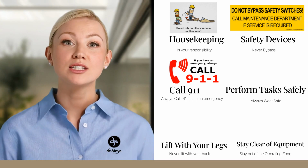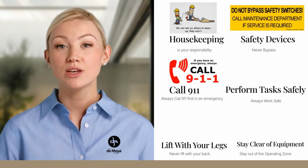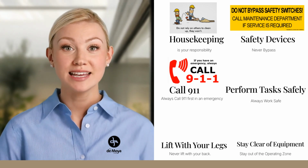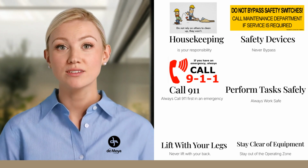In case of emergency, contact 911 immediately. Be specific when describing the location of the accident, then alert your supervisor. Keep yourself and the affected employee or employees safe, and assist in the entrance of emergency vehicles if possible.